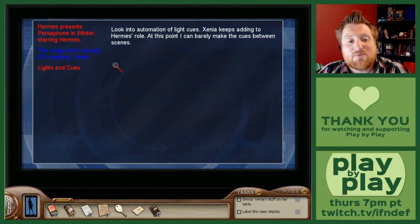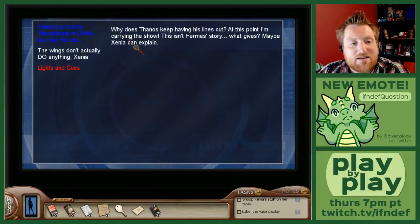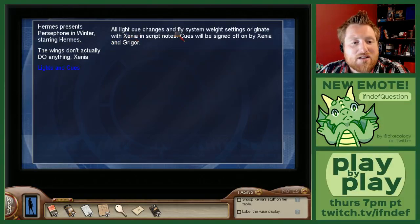I see. So he is running lights in between his own scenes. That's fucking insane. Why does Thanos keep having his lines cut? At this point, I'm carrying the show. This isn't Hermes' story. What gives? Maybe Xenia can explain. All light cue changes and fly system weight settings originate with Xenian script notes. Cues will be signed off by Xenia and Gregor.